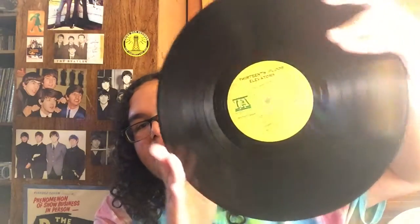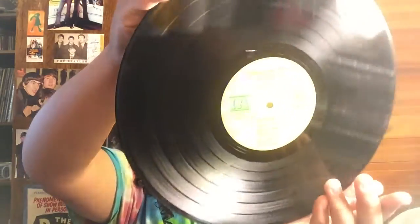This could go under my most played, too, because I listen to this album and Easter Everywhere just about every day. Original on International Artists. So I was really, really excited to find that.